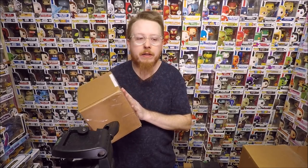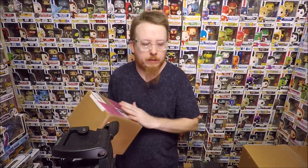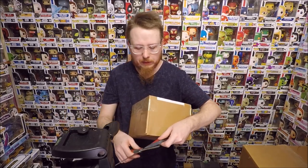The pops that are in here, I got this when everyone was chasing down the Pennywise It Pop. I never got those. So I'm a little disappointed I don't have them, but I feel like I got a better pop for $50. So let's dig into it and see what's in here.